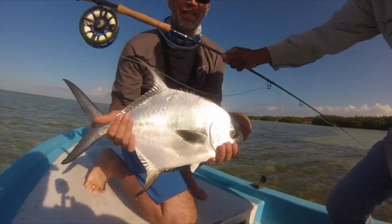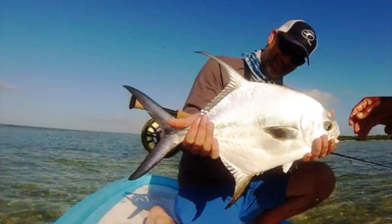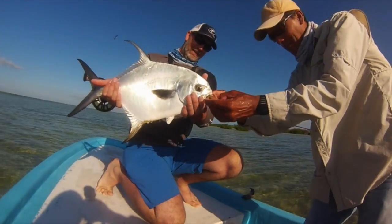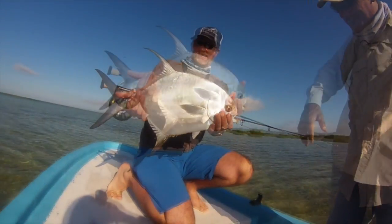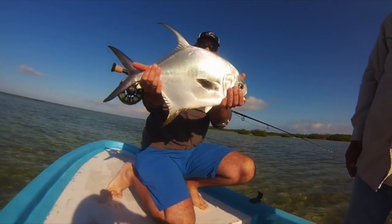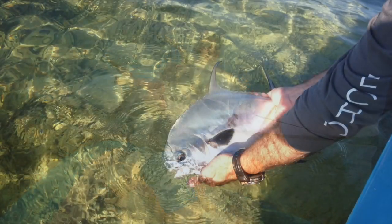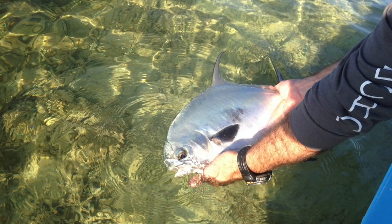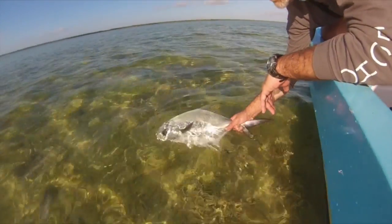I can't even begin to describe what it feels like to catch this fish after all the years I've spent pursuing it. Not to mention the amount of money that goes into planning these trips down to Yucatan and Belize, the Bahamas. I mean, it's mind-boggling. But I finally put one to the boat, and it was worth the wait.